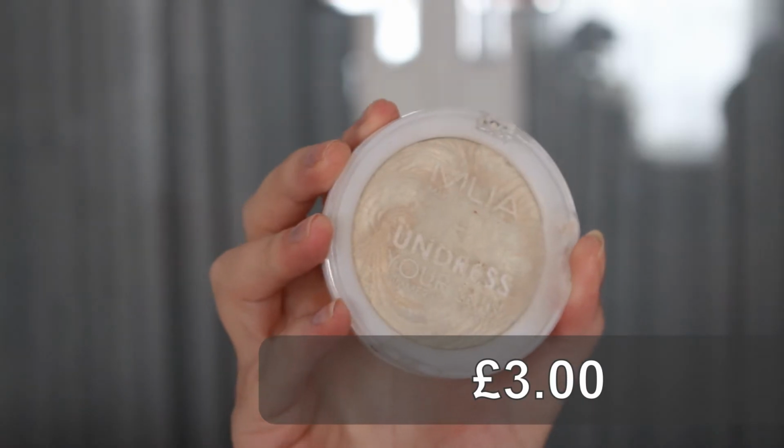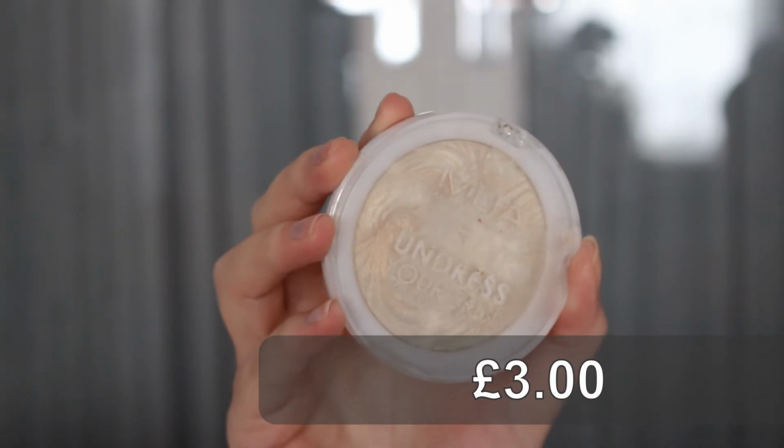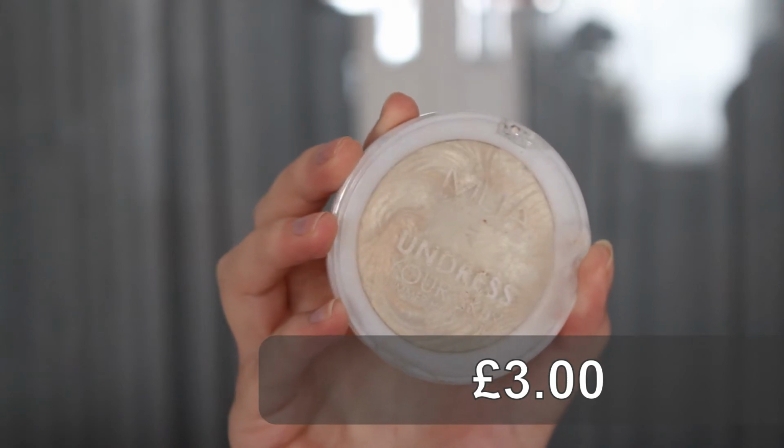For highlight, I have one of these. This is the MUA Undress Your Skin Shimmer Highlight. I think they've changed the name of these. I cannot remember what they've changed them to, but they are exactly the same. This one is in the shade Iridescent Gold, and mine is very, very beat up. This used to belong to a friend of mine, and I think it accidentally got burnt, which is why the plastic is all melted, and it's completely broken. The lid breaks off.